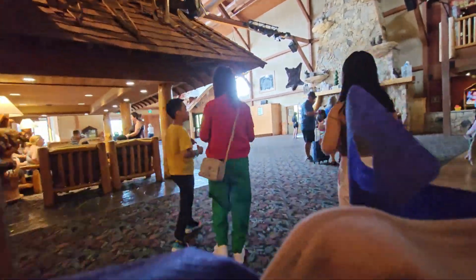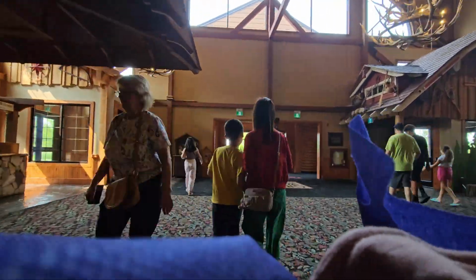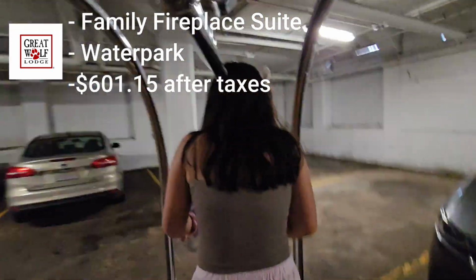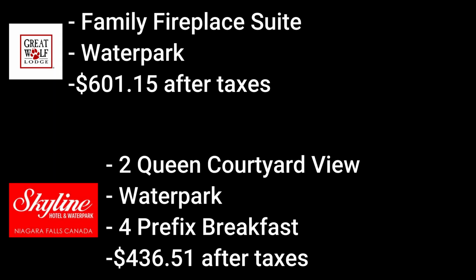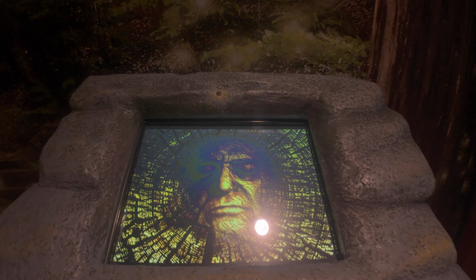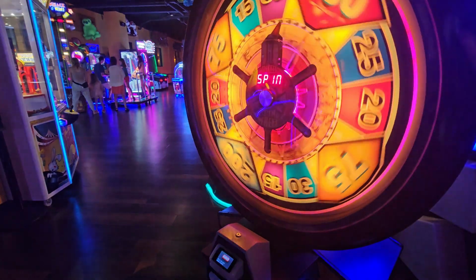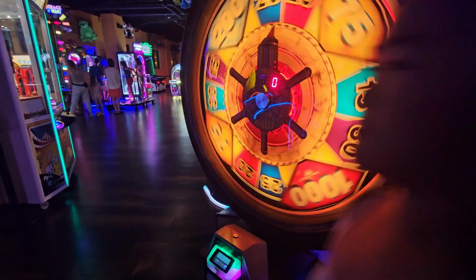At the end of the day, it also boils down to how much it costs. Great Wolf Lodge, when we went, was just over $600, whereas the Skyline was almost $450. That includes the 4 prefix breakfasts. So depending on what you prioritize, the Great Wolf Lodge is an all-inclusive package, which you will spend more money on, but you will get more out of, with a lot more things to do.